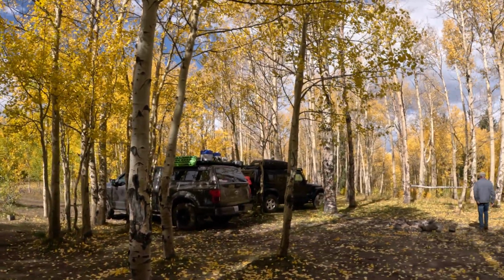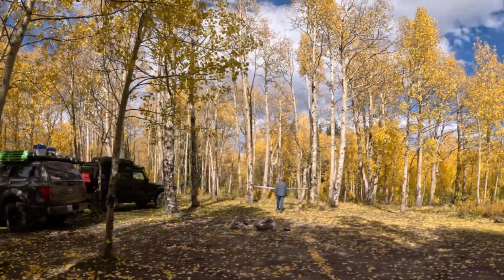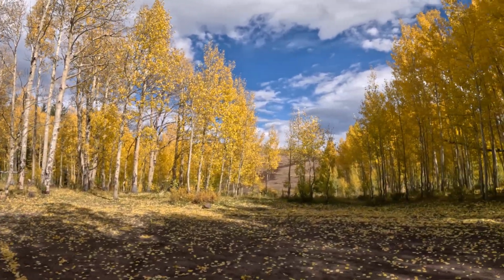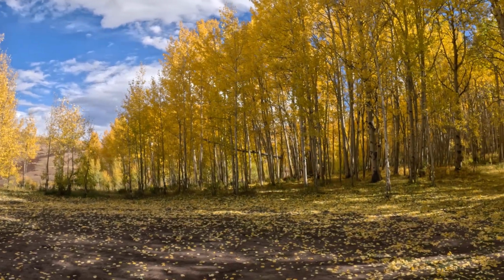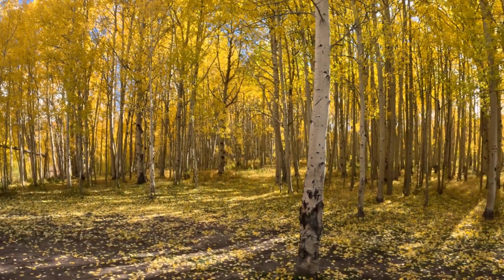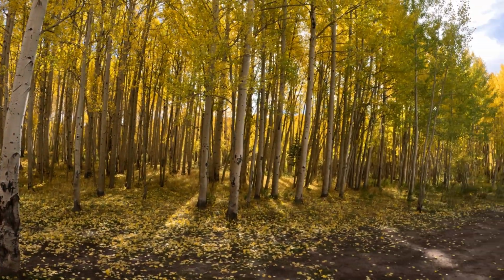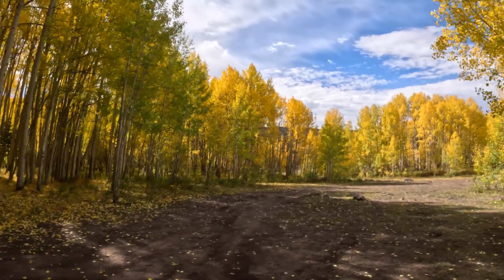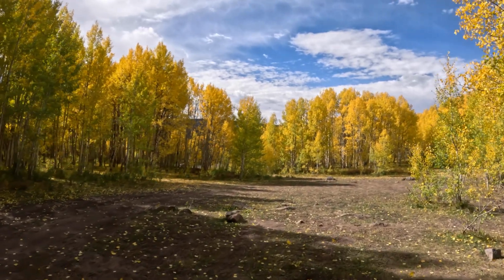We have found an excellent campsite on top of a hill in an aspen grove. Aspens are losing their leaves fast at this point, but amazingly beautiful location. Right down at the bottom of the hill to the right here is a reservoir that we're going to fish. You can kind of see it peeking through a little bit right through there. In fact, I'll walk you over there. It's a pretty amazing view.